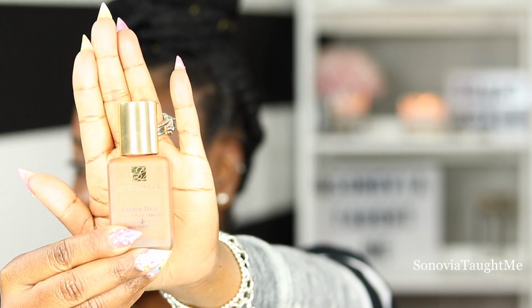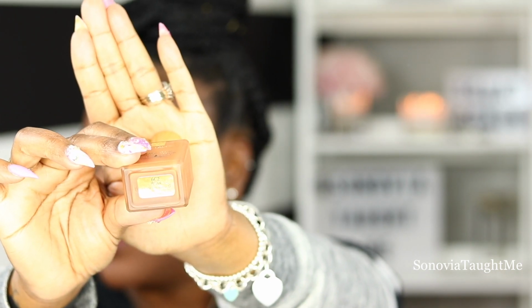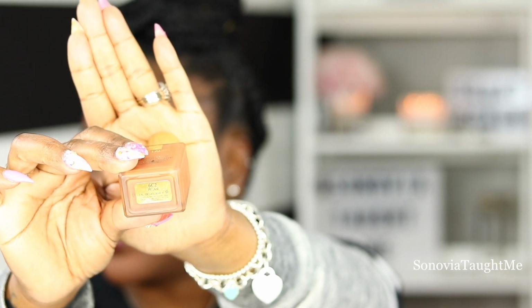One of my favorites, this is a holy grail. I saw so many amazing reviews for this. It is the Estee Lauder Double Wear Stay in Place Makeup. This is what it looks like here, and my color is 6C2 Pecan. Let me see if it's going to pick up. Yeah, you can kind of slightly see that there without my ring light.